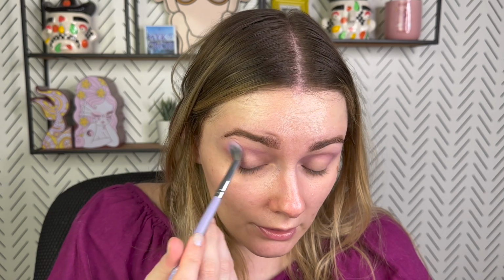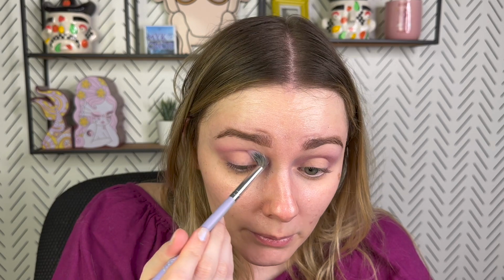But anyways, the looks that I've done with that palette so far have applied really nicely. So it might be a perfectly fine primer. I might even like it better than the About Face one. Who knows? But I'm just trying to let everybody know that I'm still testing it. And my brows are still sensitive because I got them waxed yesterday, so my face is struggling.